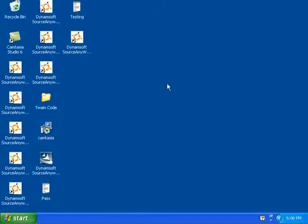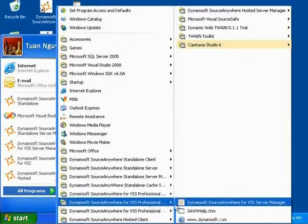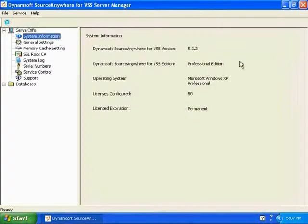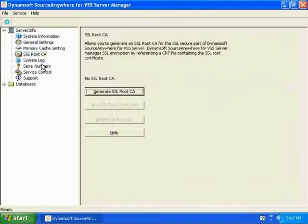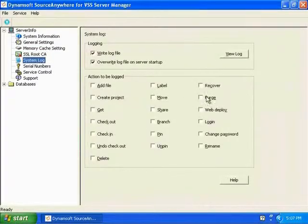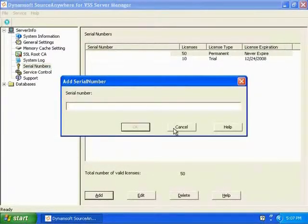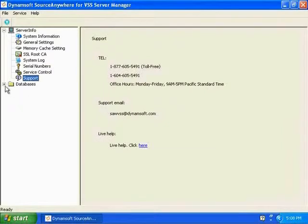Now I would like to show you SourceAnywhere for VSS Server Manager. Server Manager is used to manage the server and also the databases. With Server Manager, we can view the system information, set IP and port, configure the amount for caching, create SSL root CA, and view the log file tracking the following actions. When your team expands and you want to add more licenses, just click on Add and input the new serial number. On the Service Control page, we can start and stop the SourceAnywhere for VSS service.